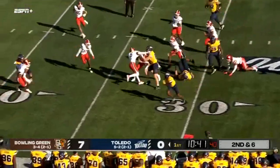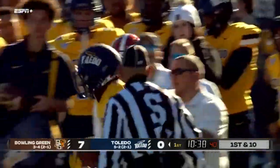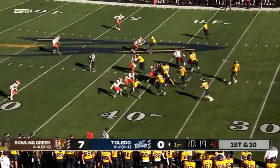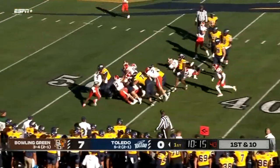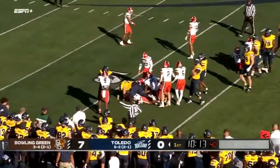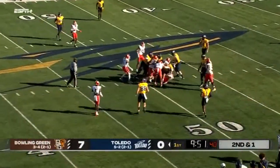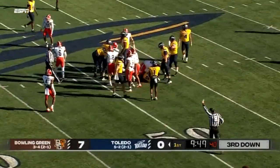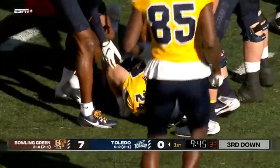Now that quick throw. Toledo will put it in the hands of one of their fleet wide receivers across the formation. Quick toss, Wallenzak. Broke a tackle and then carrying Bowling Green. He misses a tackle and Wallenzak goes straight ahead. Toledo going very quickly now. And this is usually the way Jason Candle likes to do it offensively.